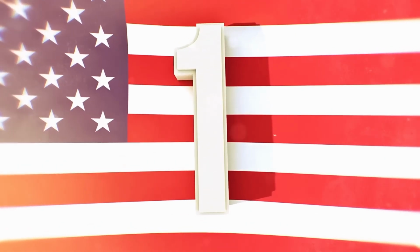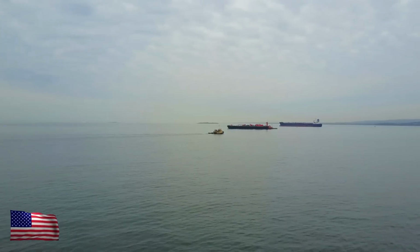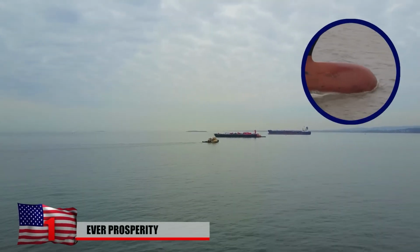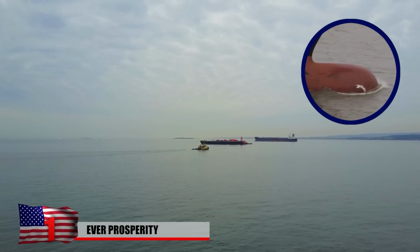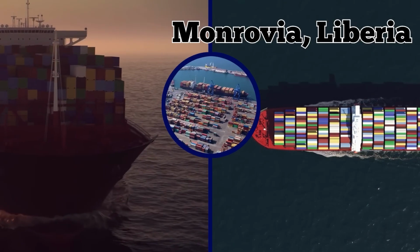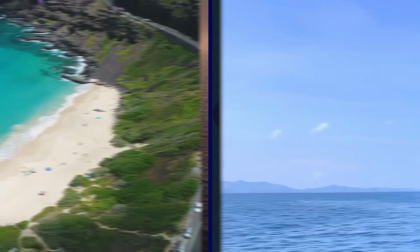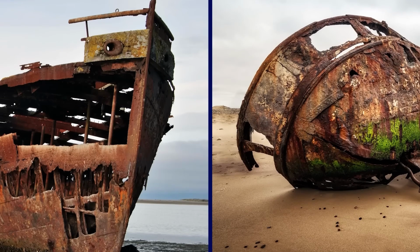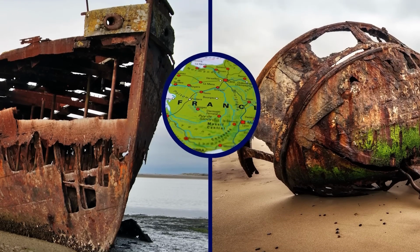Number 1. Ever Prosperity. There were 2 cargo ships called the Ever Prosperity, and they both suffered an interestingly similar fate. Known as twin ships, they were based out of the same port in Monrovia, Liberia, and they both wrecked on the reef coast of New Caledonia, a collection of islands in the South Pacific that belonged to France.